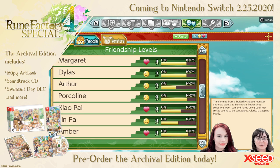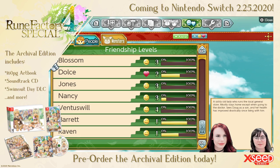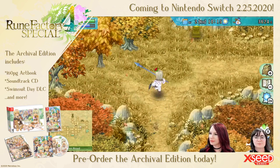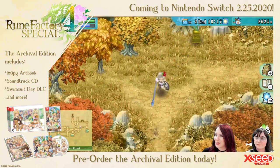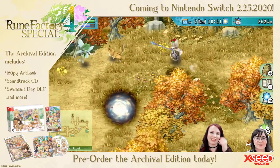So there's all your townsfolk. And you may recognize these two from a past Rune Factory title. They're still back, still guests, just like they were. And Cleric has rank 1 in sleeping skill. The most is last ruling currently, I lost out. This is my account, so. Sorry.